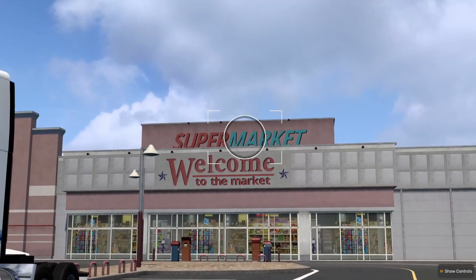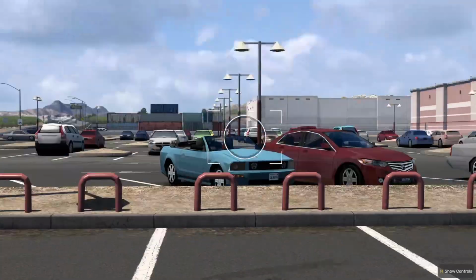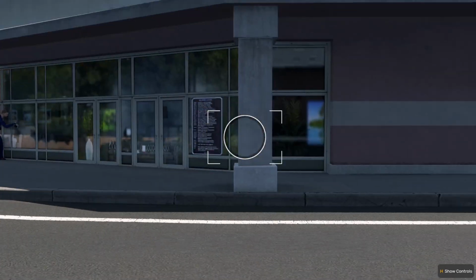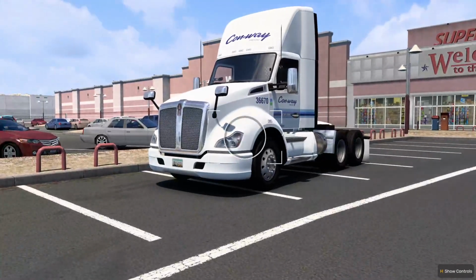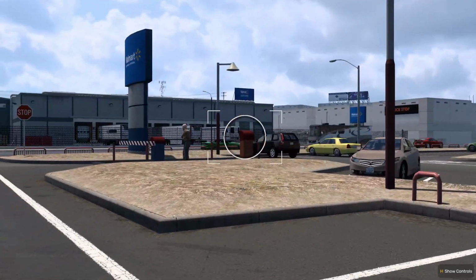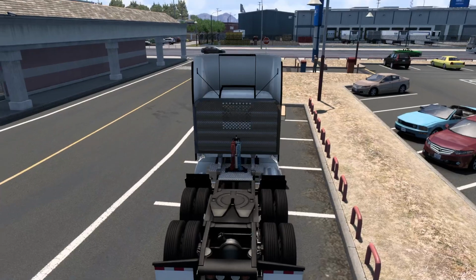But we're at the Super Mart here at the Walmart here. That's cool, blue Mustang and stuff like that. But then we have the cafe snacks. Somebody's cleaning the thing. But let's hop into the truck and get onto the road so we don't lose that magnificent run over there. So let's hop up into the cab here.